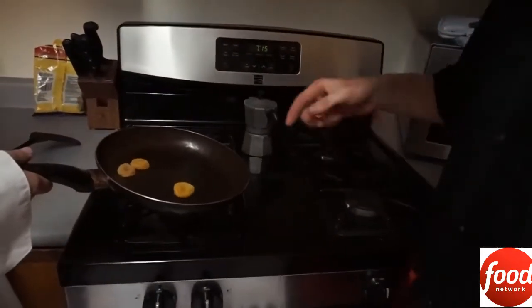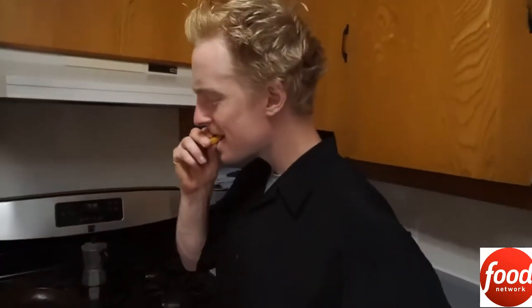Alright, now that is some fresh geoduck. Killer, buds. Absolutely killer.